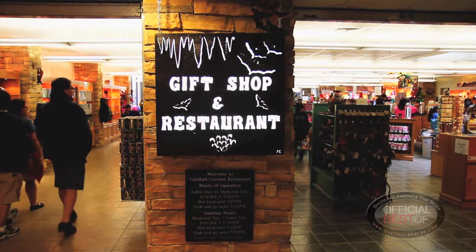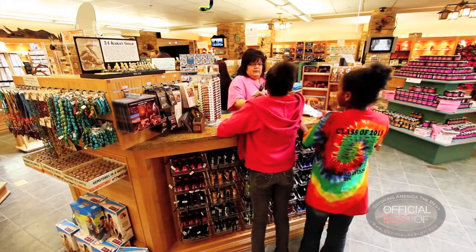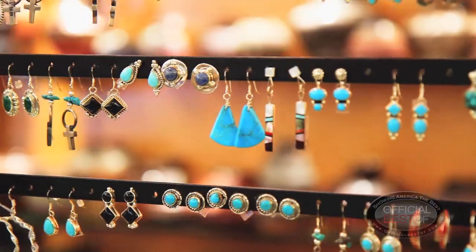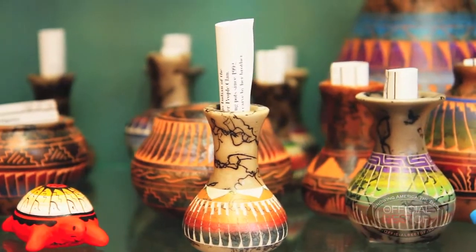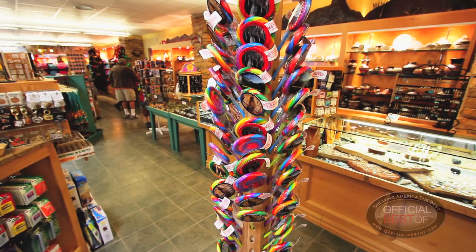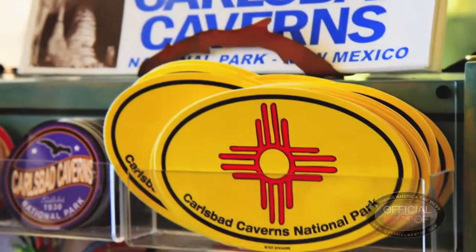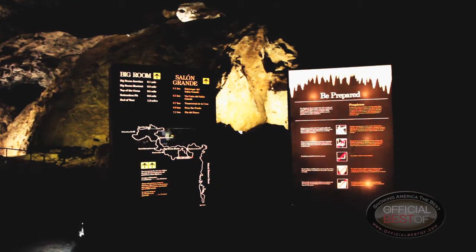Next to the cafeteria, guests can find the gift shop, where they can find a multitude of different items and souvenirs, such as native and authentic jewelry, pottery, and other bat-themed artwork, t-shirts, candy, and a lot of other Carlsbad Cavern-related merchandise. Start your journey through Carlsbad Caverns on the self-guided tour.